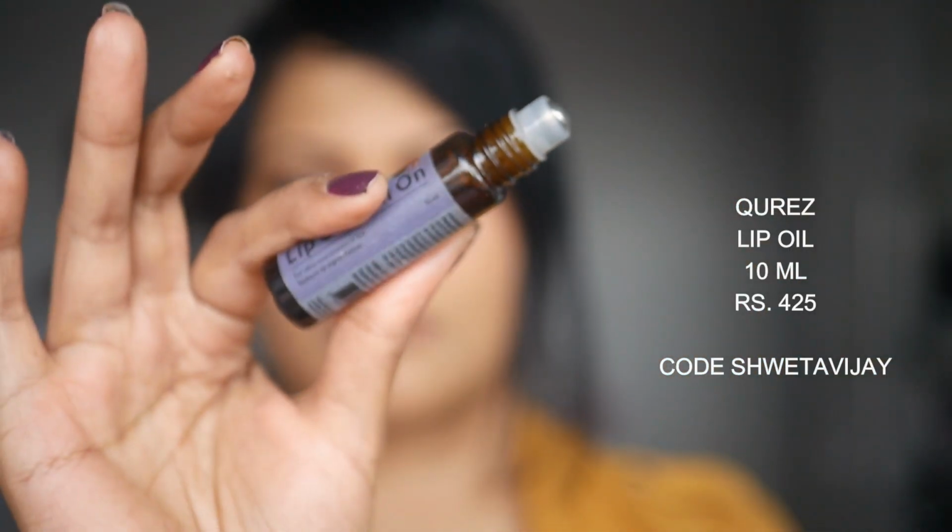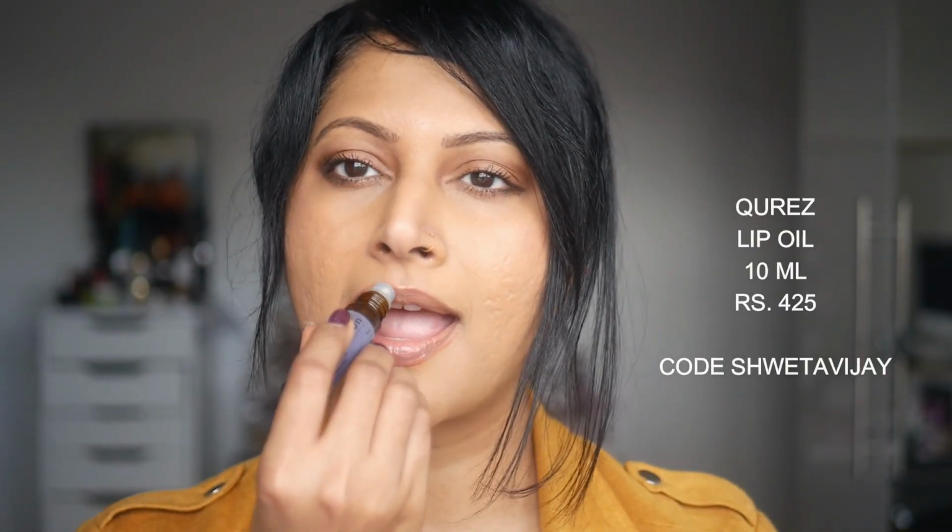Again, very much like the Ariana one. It's extremely hydrating, almost the same bottle as the Ariana one. It's slightly thicker than the other one only because it's got almond oil, carrot seed oil and pomegranate oil. But it's very, very hydrating. I just like the way my lips feel every time. I like these travel friendly kind of lip oils.